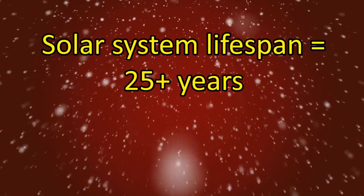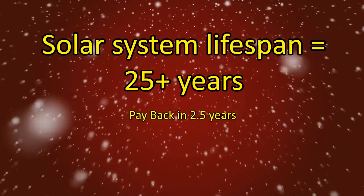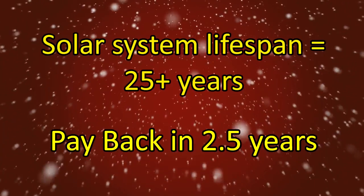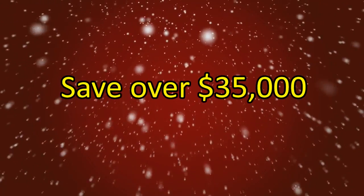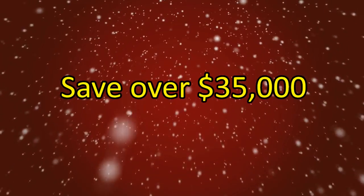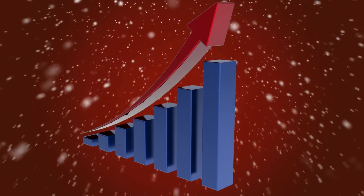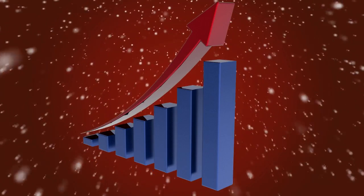Given that most solar systems average a lifespan of 25 plus years, you'll be profiting from your system after 2.5 years. You would save, on average, $35,000 in electricity over the cost of the system in today's dollars. With the cost of utilities going up all the time, your actual savings is likely to be much more.